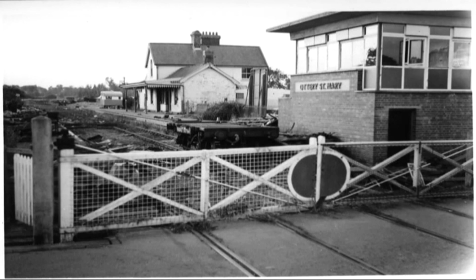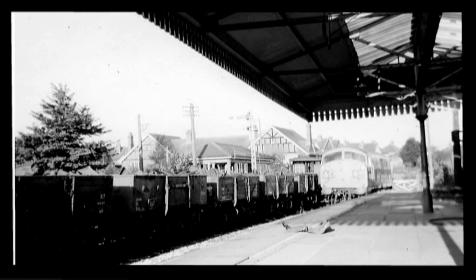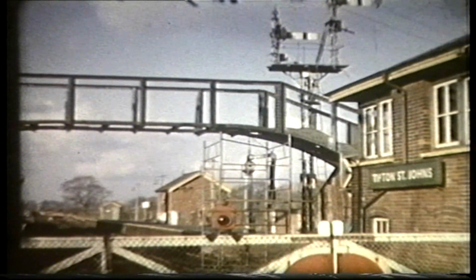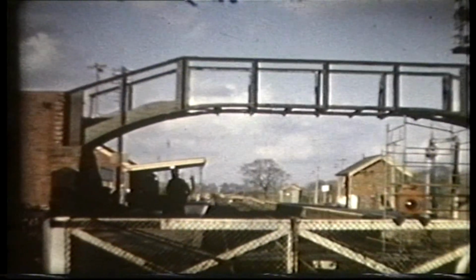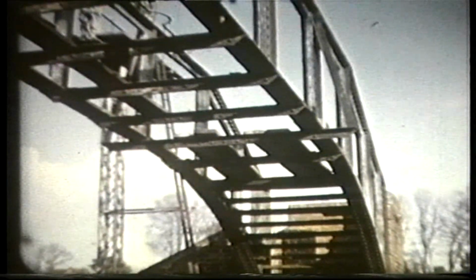After closure of the line in the spring of 1967, the task of reclaiming the track and signalling equipment fell to the district civil engineer. An inspection took place in early May to assess the work involved. Later that year, engineers' trains began removing signalling equipment and plate layers' huts. Lifting of track began in May 1968, starting at Sidmouth Junction, where the connection to the main line had been severed on 11th of June 1967.